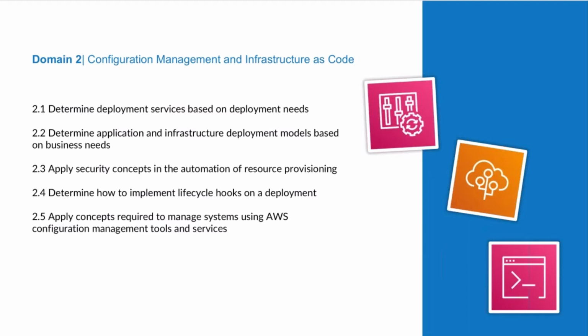You'll be asked to demonstrate that you have the knowledge to secure your deployments and applications at every layer through the software development lifecycle as well. So you need to have a solid understanding of how to manage your code, your deployments and resources using AWS services, and which of those focus on configuration management, such as AWS Config.